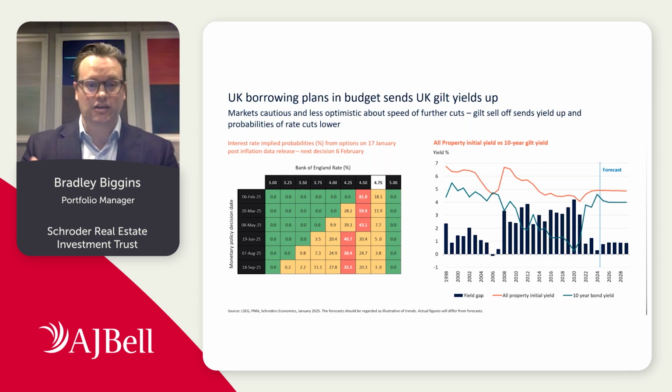And I'll explain how SREIT fits in this regard in some slides that we're going to turn to shortly. Briefly, on the chart on the right-hand side, you can see that we are forecasting the 10-year gilt to tighten to 4% from the current level of 4.6%, which was what it was actually at the end of 2024, as we move through the current interest rate cutting cycle. So you can see that green line sits around 4% in the forecast period.